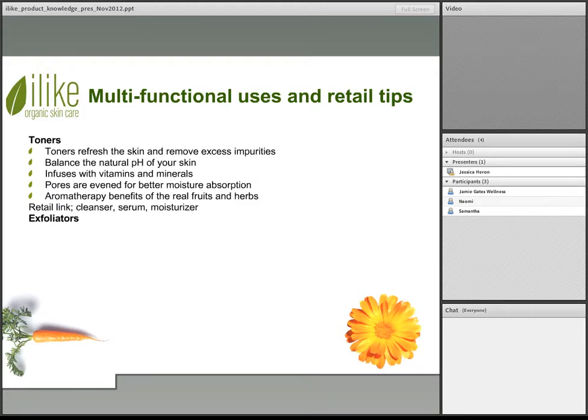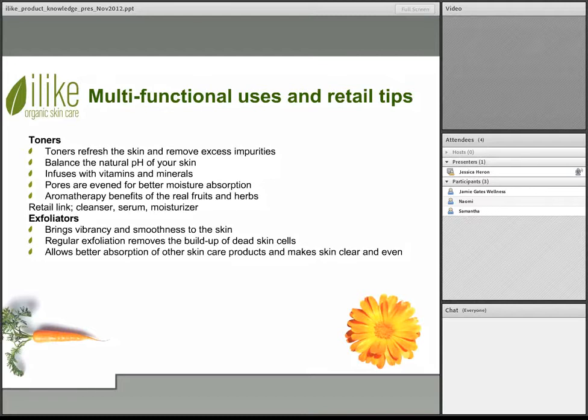There are several different ways to apply the toner, and I will demonstrate that later in the live demonstration as well. The exfoliators bring vibrancy and smoothness to your skin. Regular exfoliation removes the buildup of dead skin cells for a softer, smoother, and more even appearance. It allows better absorption of other skincare products and makes the skin more clear and more evenly toned. It revives fatigued skin and reduces fine lines. It smooths out and softens wrinkles and lines.